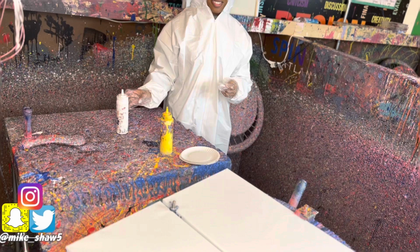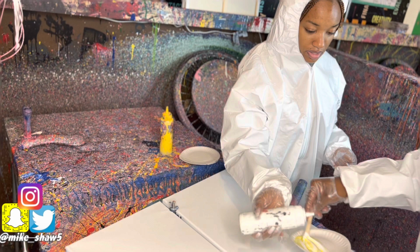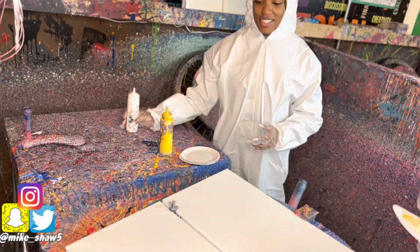I guess we're going to need a pretty generous amount. Yeah, we got a stick right there. All right, y'all, let's get our sticks. I think I'm going to need more white. It's too yellow. You want cream? We should have used green. Is there black? You can put a dot of black in here. Yeah, you need a small dot of black.